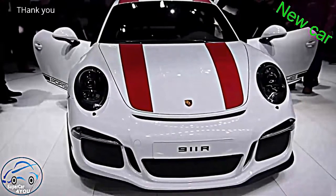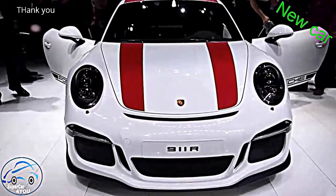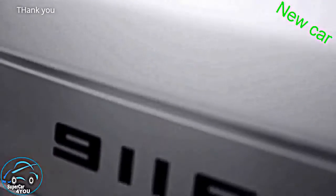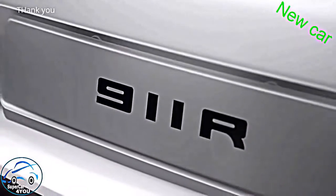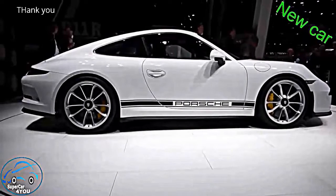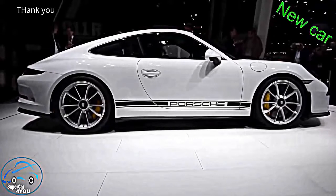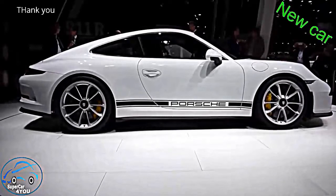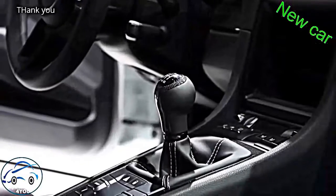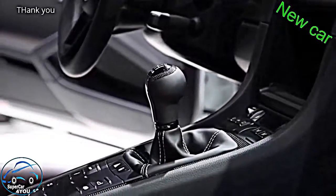The 911R is powered by the same 4-liter flat-six engine that lives in the 911 GT3 RS, which means this car gets 500 horsepower and 338 pound-feet of torque. As a result, it can accelerate from 0 to 60 miles an hour in 3.7 seconds and has a top track speed of 200 miles per hour. But the absolute best feature of all on this 911R is that every single one of these cars will come only with a 6-speed manual transmission.